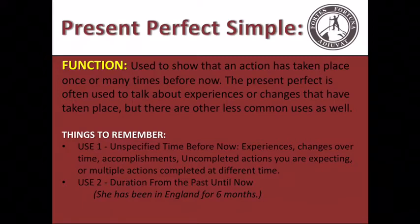Present perfect simple is used to show that an action has taken place once or many times before now. The present perfect is often used to talk about experiences or changes that have taken place, but there are also other less common uses as well. Things to remember. We use this for unspecified times before now, usually to talk about experiences, changes over time, accomplishments, uncompleted actions you are expecting, those are in negative, or multiple actions completed at different times.